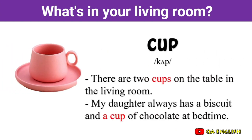Cup. There are two cups on the table in the living room. My daughter always has a biscuit and a cup of chocolate at bedtime.